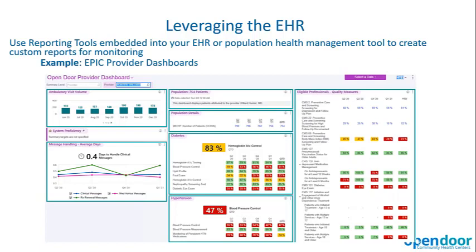So this is an example of a custom provider dashboard that we worked with Ochen to put together, and we're continuing to refine, but this is something that we've been able to use to leverage our EHR to review how providers are doing for specific measures and identify areas where they might need some improvement. This is available for the provider to look at for themselves. You can look at the site level and the organization level.